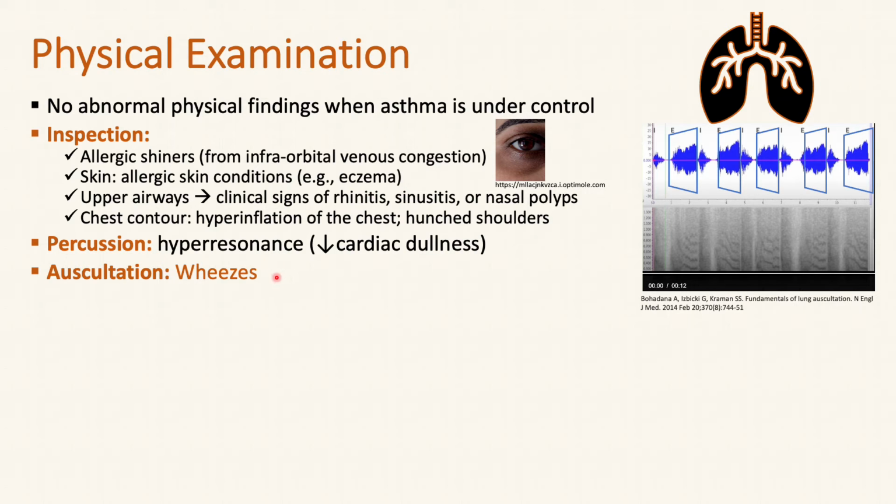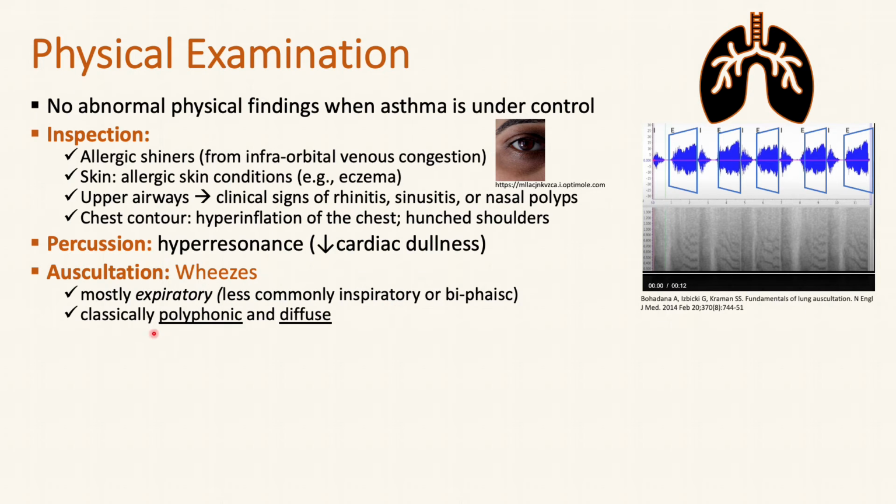Yeah, this is wheezes, which is the most important physical examination finding in patients with asthma, and a lot of patients with asthma know it, and they can provide you this history. So it's mostly expiratory, like you heard here. It's mostly during expiration, less commonly during inspiration, and sometimes could even be biphasic. But again, most of the time it's expiratory, and if it's predominantly inspiratory, maybe you need to think about other differential diagnoses. It's usually polyphonic, so different musical sounds, and it's usually diffuse and mostly in the lower lung zones bilaterally.